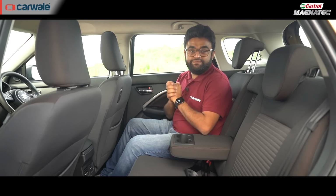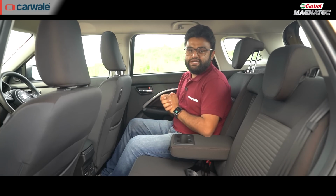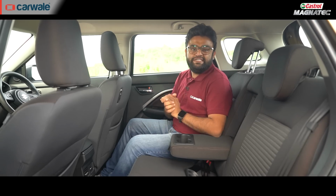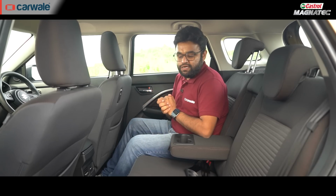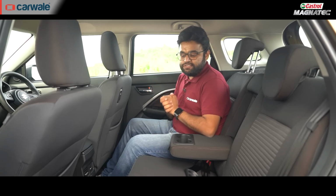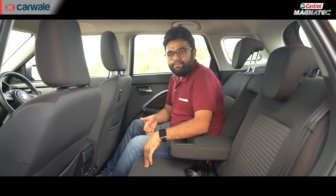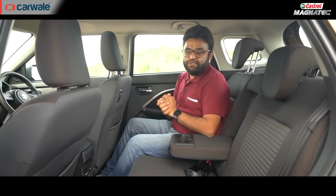Both are equally matched for rear seat comfort. Now I am in the Brezza, and even though it lacks a recline function for this backrest, the angle in fact is pretty much spot on, and the cushioning is also great. Talking about cushioning in both these cars, they are neither too soft nor too firm, which is always great because when you're doing long distances you don't want it to be too soft either.